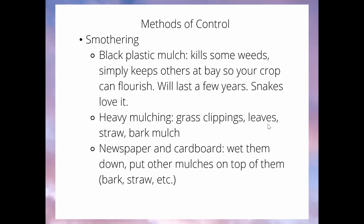It does last a few years, so the cost is not too bad. Unfortunately, snakes love it. In the spring, every year when we move some of the black plastic, I know I'm going to find about 10 or 12 snakes, but we do live in the country, so if you don't live in the country, maybe you won't have such a bad problem. Hopefully not. Now, one note about black plastic mulch is you probably don't want to use it on, well, unfortunately, I used lettuce as an example.